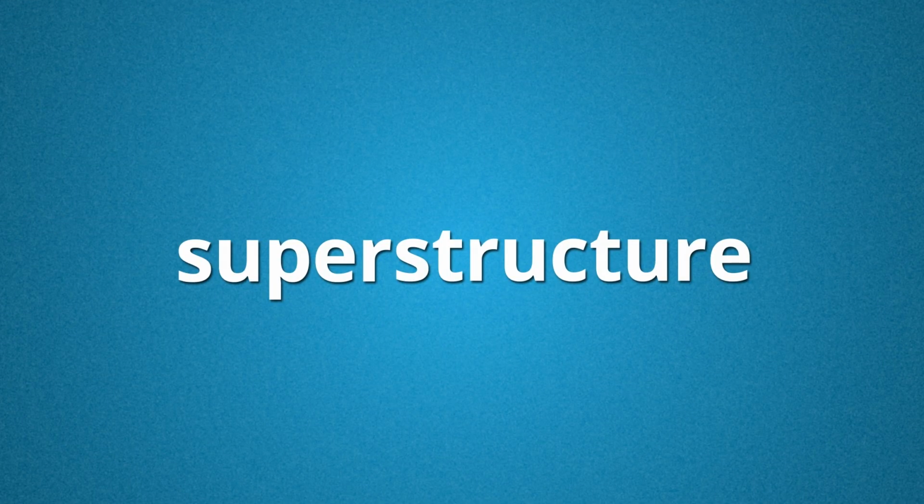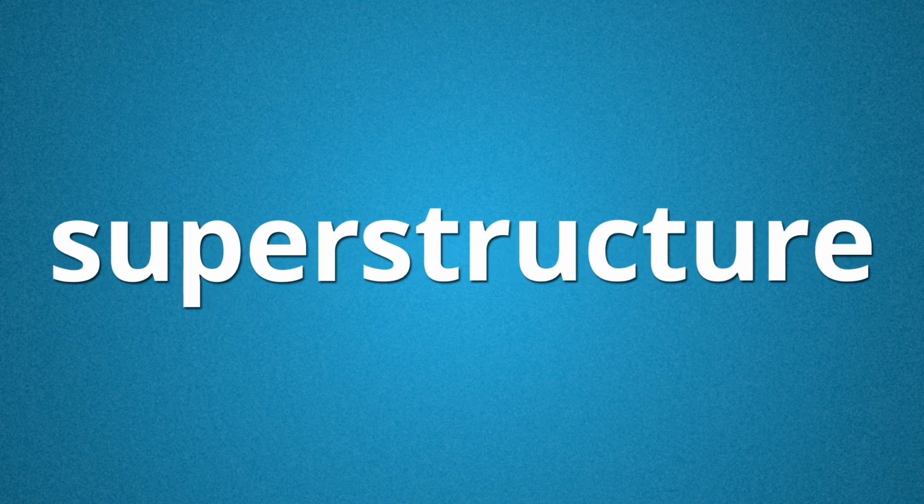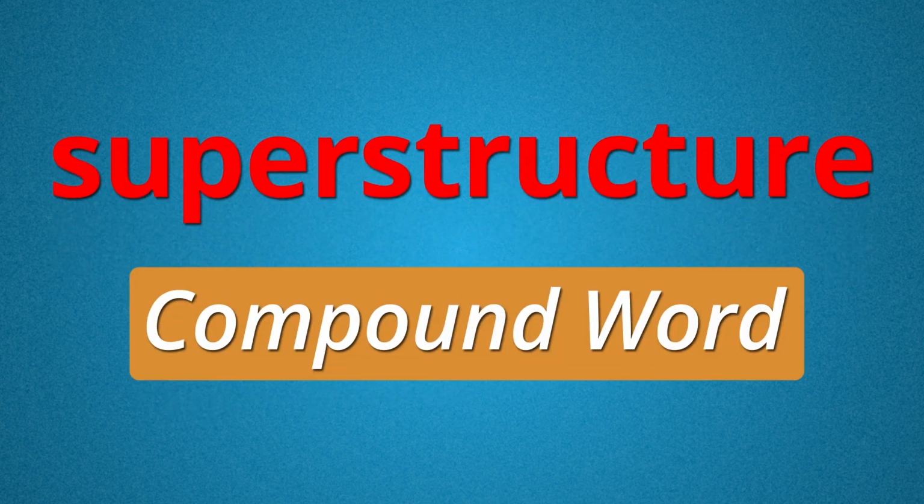Now, let's read this word. Are there any word parts we already know? Super jumps out at me. And I also see the word structure. Because this word has two words, super, structure, it's a compound word.